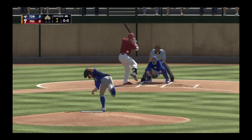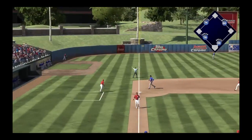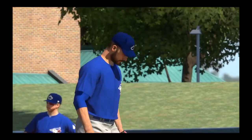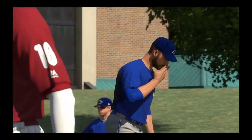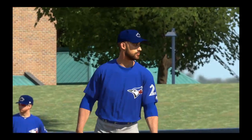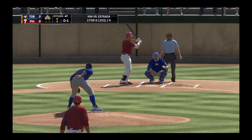He's ready. Here's the first offering. Grounded down the third baseline. But a foul ball here, 0-1. Man, I tell you what, if I had a timeout and I went out there to talk to him, I'd say, look, we just got to minimize the damage. Bases loaded, no outs. We don't want them to blow the inning totally open.